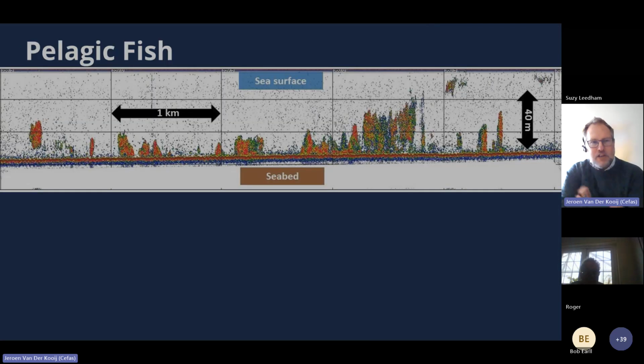Okay, pelagic fish, my main area of interest, certainly, and the one area that I'm going to talk about in a little bit more detail. For those who are perhaps not familiar, I've mentioned echo sounders a few times now. It's based on the concept that a pulse of sound is emitted from the ship and comes back through the water column, and contains all sorts of information about the organisms in the water column.